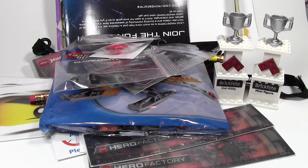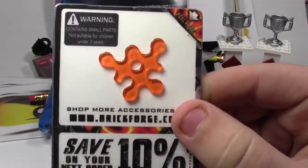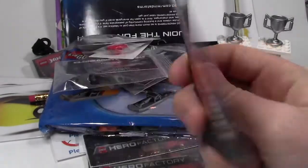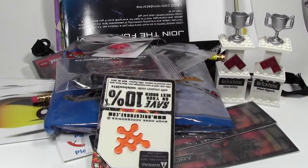All the public got one of these, and I wasn't going to ask for one, but then when I saw how cool it was, it had this Brick Forge custom accessory. I only asked for one, because that's the limit, and it was these little, I can't remember what they call that. It's terrible, but it's very cool, so I really wanted one of those.